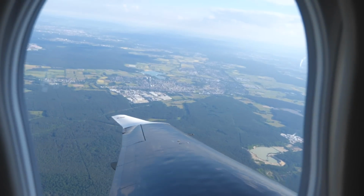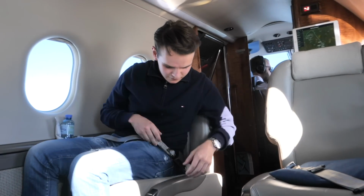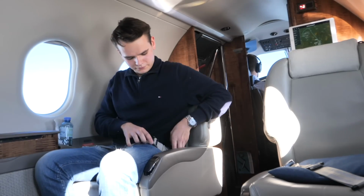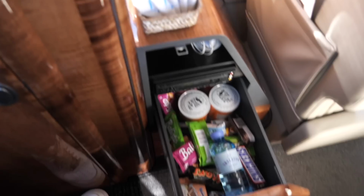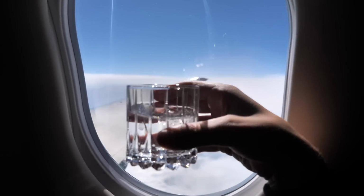Now, this was my first time ever flying the PC-12, and it is a relatively comfortable private jet. You can't really stand up in this plane, it's too small for that. But you can sit down, the seats are nice, and you have a few luxuries as well, but the turboprop engine is a little bit loud, so talking on the plane is not that comfortable. While we're cruising, you can easily stand up, maybe go to the fridge and get a gin and tonic, because that's kind of the deal, isn't it?